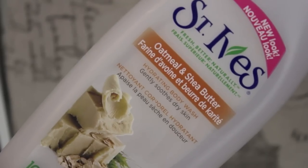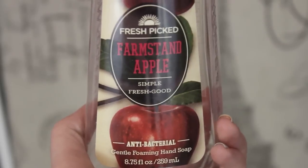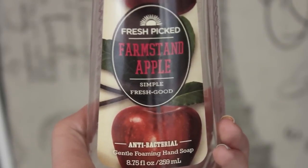I have another St. Ives Oatmeal and Shea Butter Body Wash, and I did repurchase this, but in a different scent, and I love this stuff. It's such good value for the size of it. I think it's about $6, so this stuff is awesome. This is a Bath & Body Works Gentle Foaming Hand Soap in Farmstand Apple, which I really liked, and I love Bath & Body Works hand soaps.